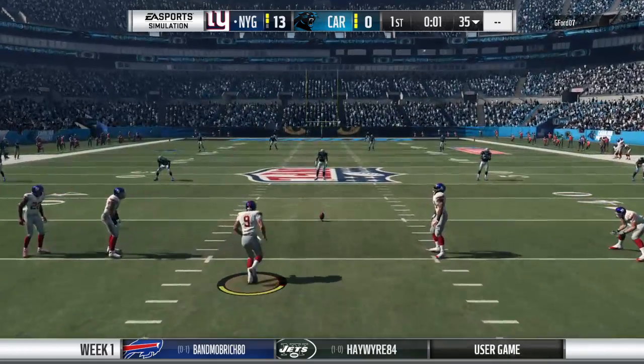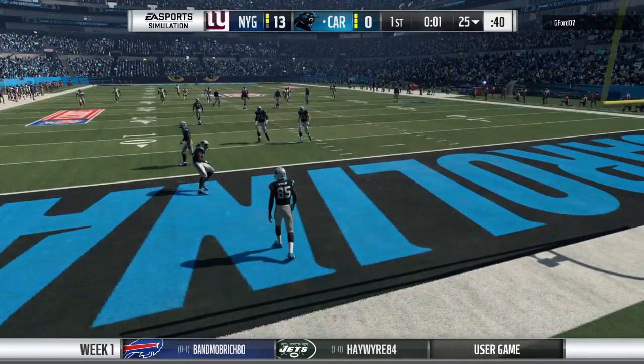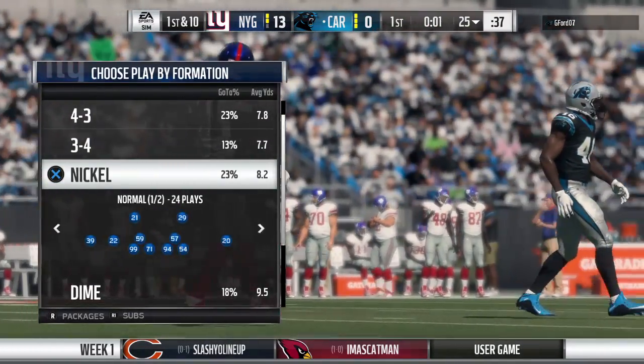Now the punter Dixon out to kick it off. And that'll carry over the back line of the end zone for a touchback. And the Panthers coming out now.